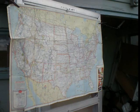Battery fail, battery fail. Those batteries are going in the trash. I can't charge them anymore. Rayovac, not good, not good.